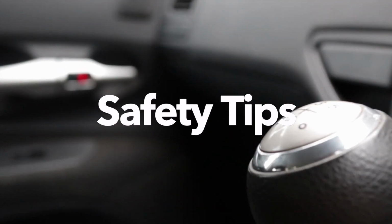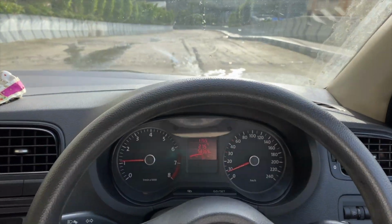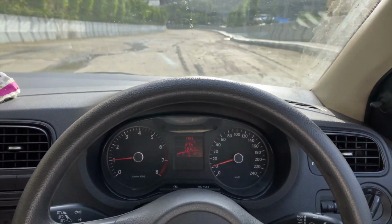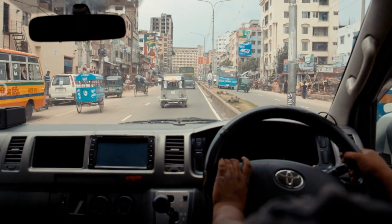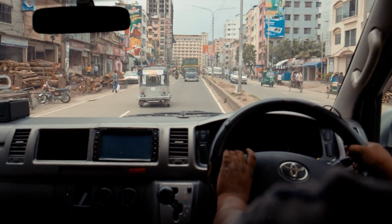Now let's move on to some safety tips. Do not switch to neutral while driving. You may think you are saving fuel, but it is not a safe practice. You may need to accelerate or steer away, and you won't have the power if you are in neutral.